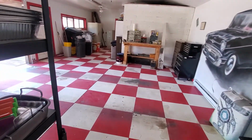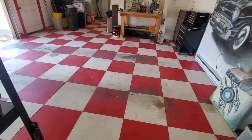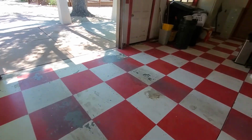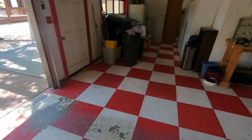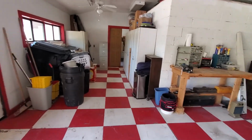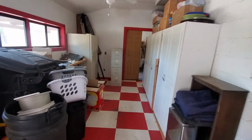This is the garage space. The reason the floor in here is red and white is 2 owners ago, they made it. This was the house for the neighborhood kids, and this room was actually set up as an ice cream parlor with a soda jerk and all of that for the neighborhood kids.